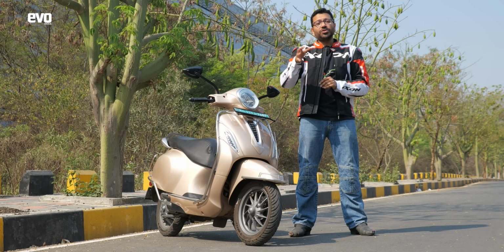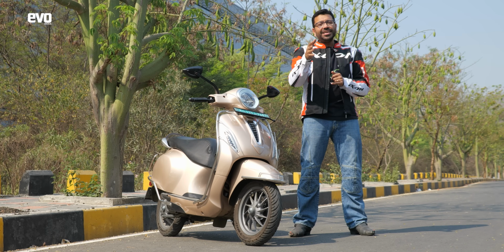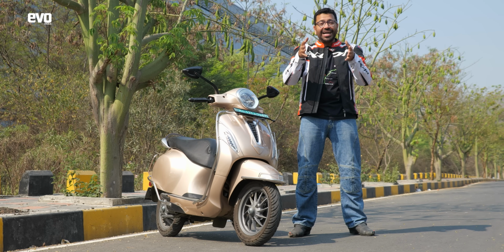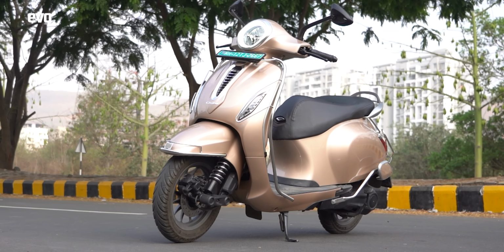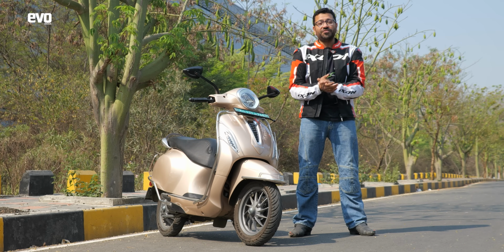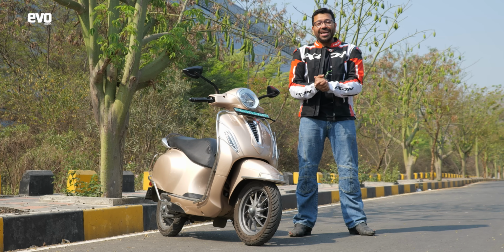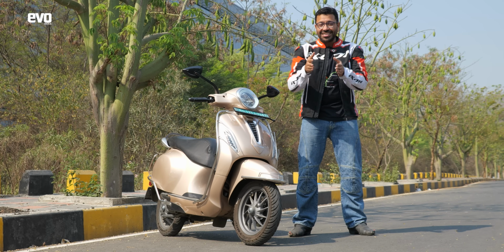Now this Chetak is put together at Chakan, at Bajaj's big factory where they make the Pulsar and all their motorcycles. But recently Bajaj announced an investment of 300 crores into their Akurdi factory. Now the Akurdi factory is significant because that's where the ICE-powered Chetak and those scooters rolled out from. So now that factory is going to be repurposed for electric scooters, with an investment of 300 crores plus a lot of investment into the accessories and ancillaries around there to supplement the vendor park that will supply electric scooters. So Bajaj's journey into electric scooters is just starting off.